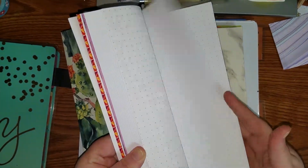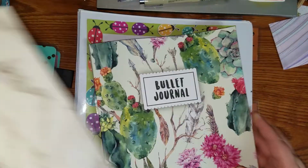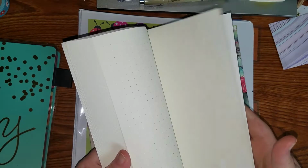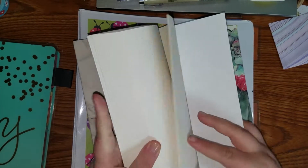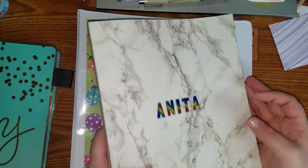So this one actually has some grid in the back. This one is unnumbered, whereas this one is just a full dot grid, and this one is numbered. And I got both of them just to kind of see how they did.